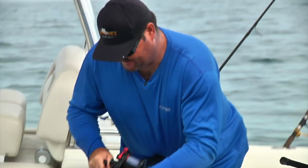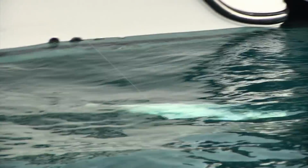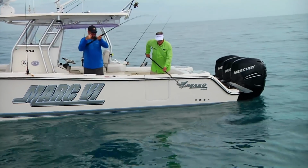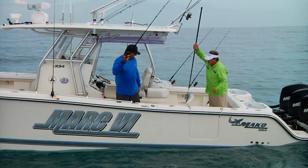Not yet on the titanium, so we'll take our shot here whenever I can get it. All right. Come up the next pass, I'll get him. Come up a little tighter on me here. Not the best gaff, but you know what? He's in the boat. And he's gonna go to the smokehouse here.